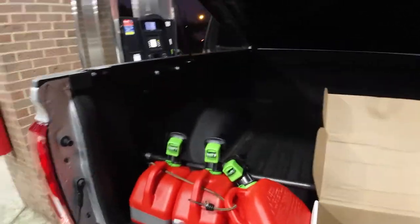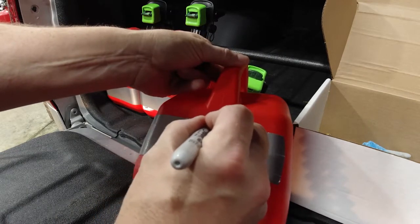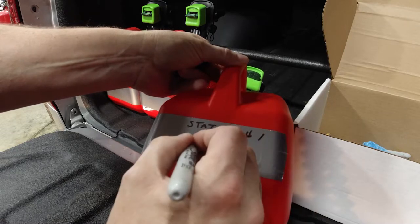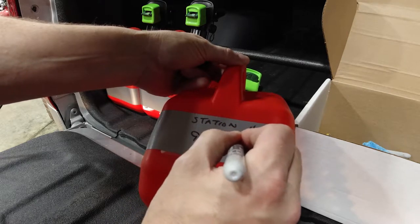So here's the procedure for each fill-up. I'm going to get a new can. I will mark it with the number of the station and what octane rating that pump has. There's a couple of different high octane ratings here in the state of Mississippi and Tennessee, so I will annotate what the octane rating is.